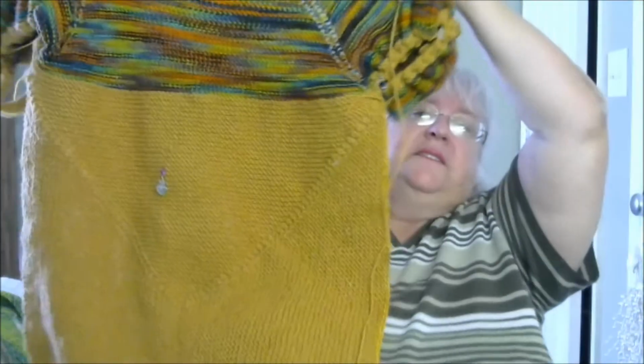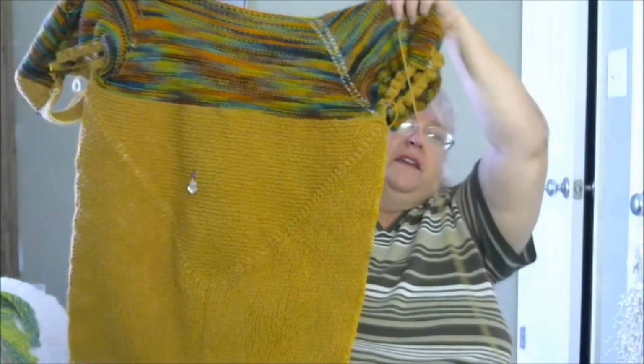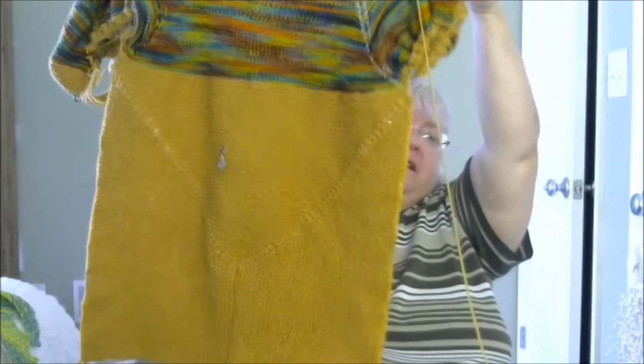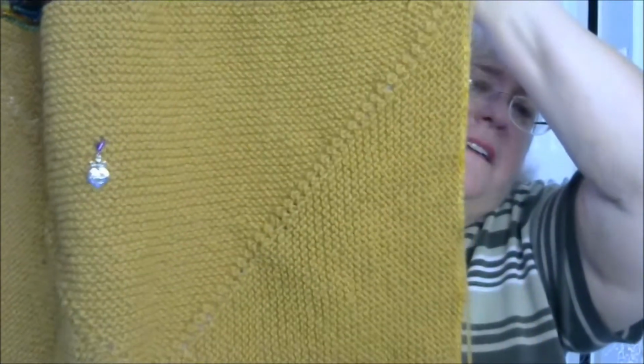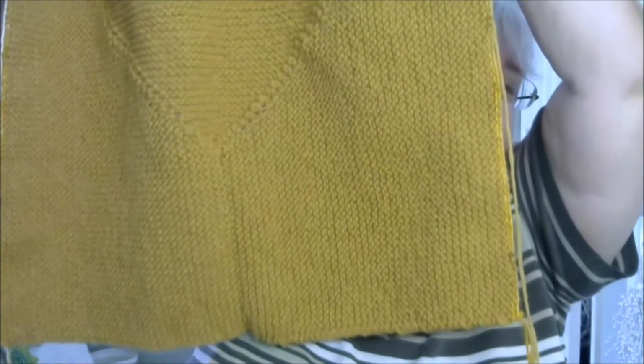Let me hold this up. Here is the whole back. The little stitch marker is where I was last week. So you can see how far I have knit.